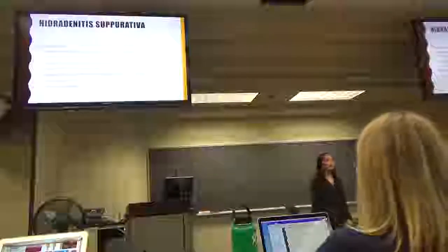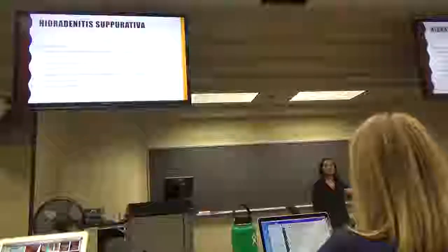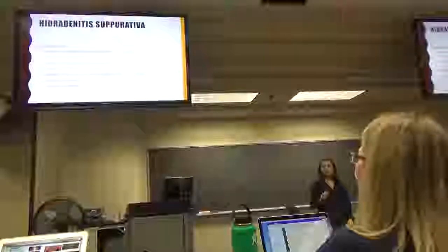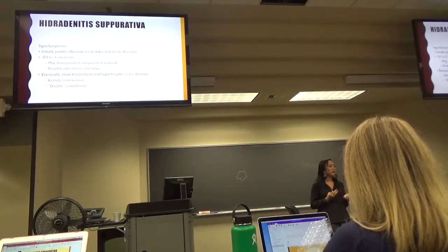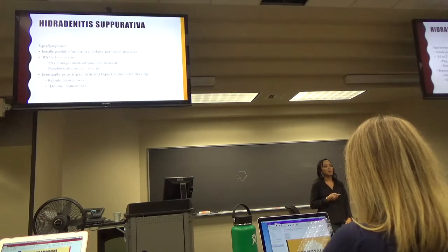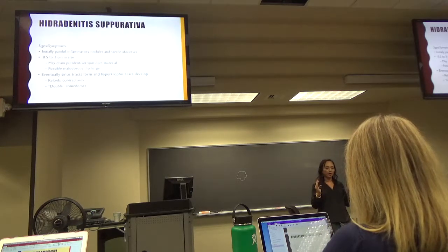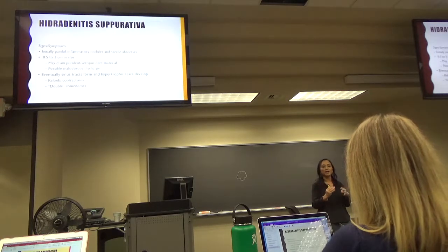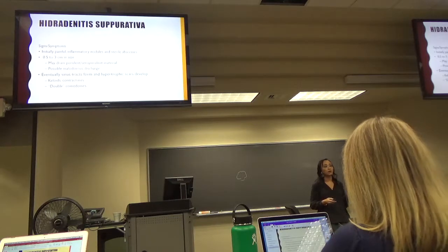So again, signs and symptoms: usually a painful inflammatory nodule, and like I said, usually they're sterile, but a lot of times most of these will get secondarily infected. They will usually drain a mucopurulent drainage, and sometimes it can smell. They will usually rupture. Depending upon how chronic it is, they'll coalesce together and form sinus tracts. And eventually, from that chronic inflammation and drainage, they'll form scars.